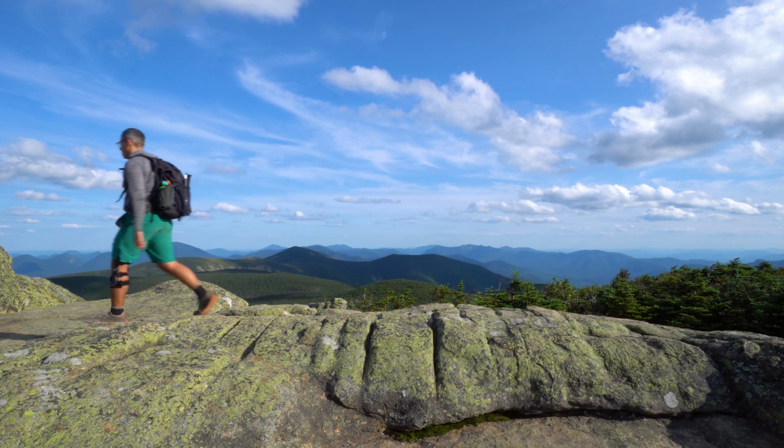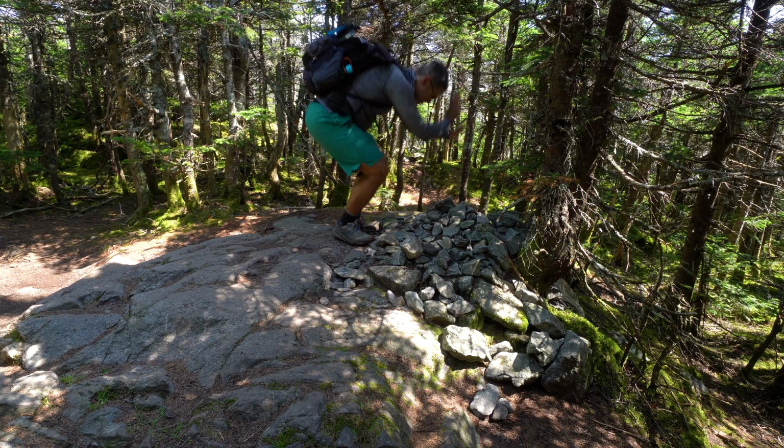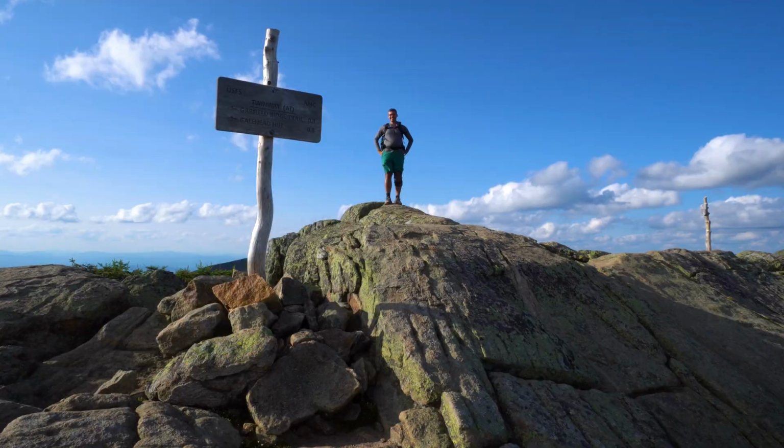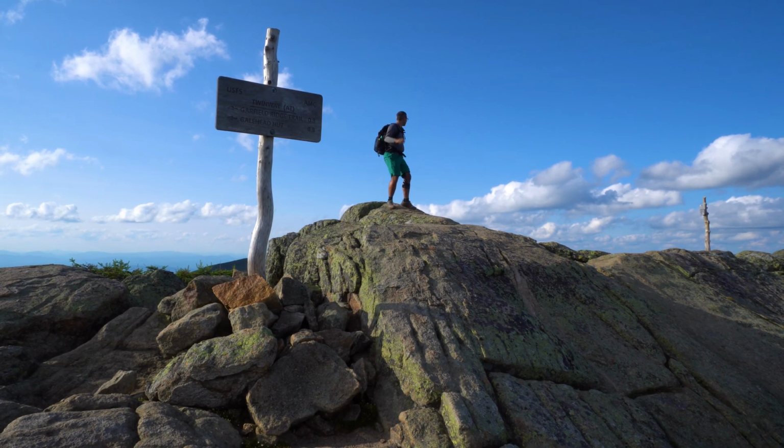And when you add South Twin Mountain, it does give you a nice reward that you don't really get at Galehead Mountain, because Galehead Mountain does not have a clear summit. There's no view when you get there. It's just a pile of rocks in the trees, so it's a little bit disappointing. But when you include the full hike to South Twin Mountain, it is a very clear summit.